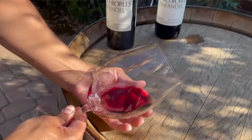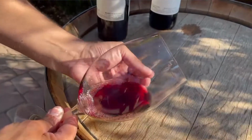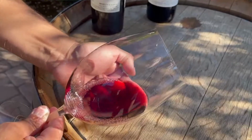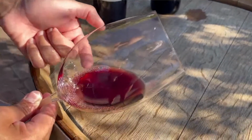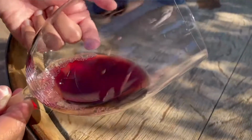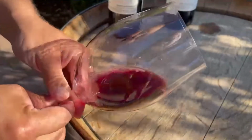which is that pulling back of color here that would denote that it has aged, although you can see just a little kiss of browning along the rim. I don't know if you can see that. It's a little bit of a rusty, more orange along the rim there, and those are the signs of age on this wine. I'm really excited to get this one on the nose.